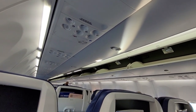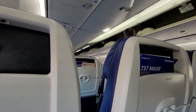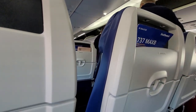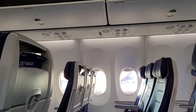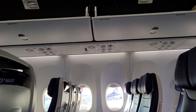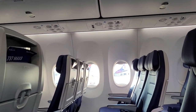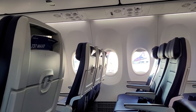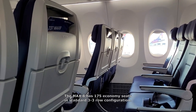For being an all-economy cabin, it feels quite spacious and open in here, and maybe because it's a morning flight, it seems really bright and well lit too. There are the overhead bins. They're nice and big and should fit all of our carry-on bags. The cabin also has the Boeing Sky Interior, which means the lights will change color throughout the flight, as you'll see later.